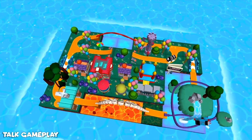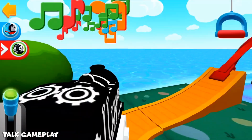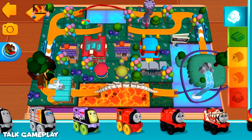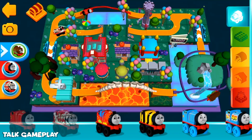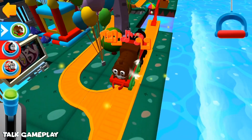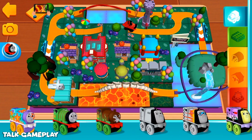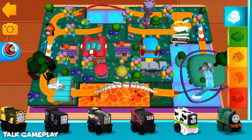Spooky Thomas. The engines love that sound. There are no more engines on the track. Chocolate Percy. Classic James. Clear the tracks! Engine coming! A golden gear has just appeared!